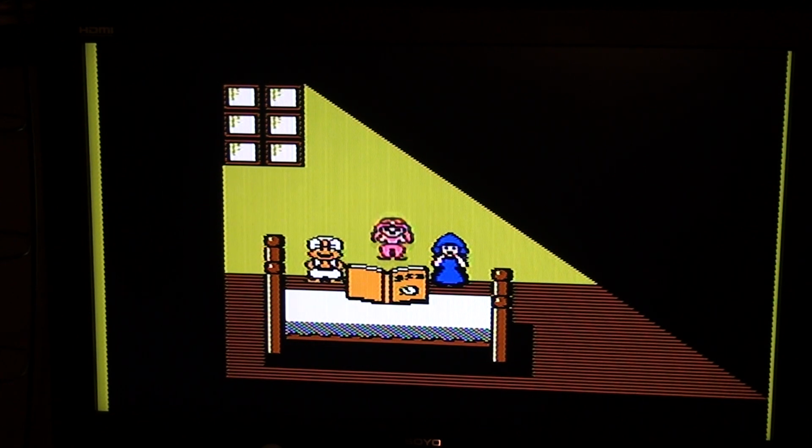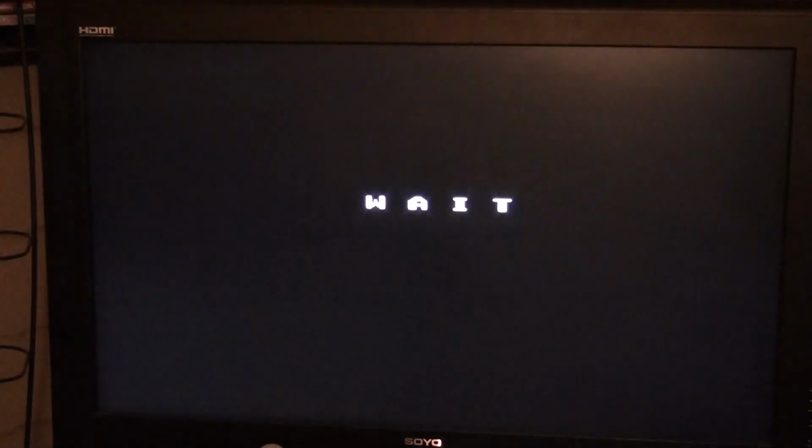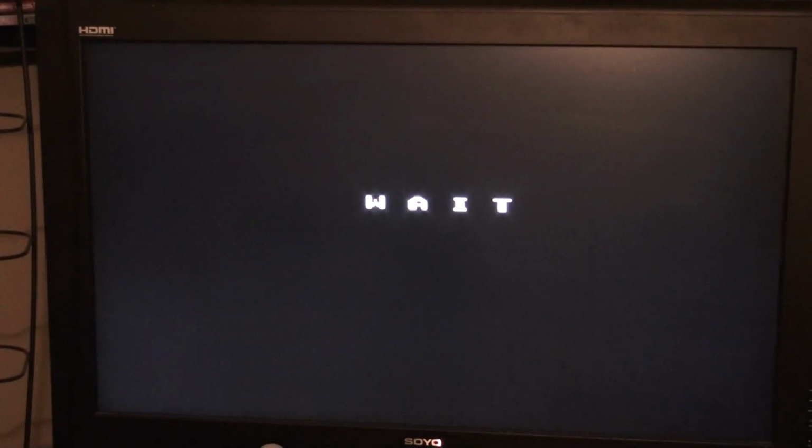This will load up here, and then pretty soon it's gonna ask me for side B. Flip this over. And I was super stoked when I got this. Walked out of there with that.